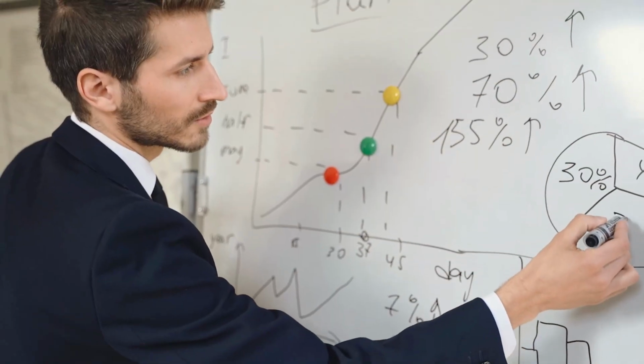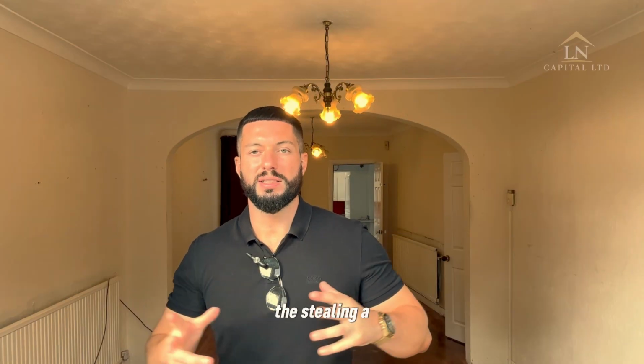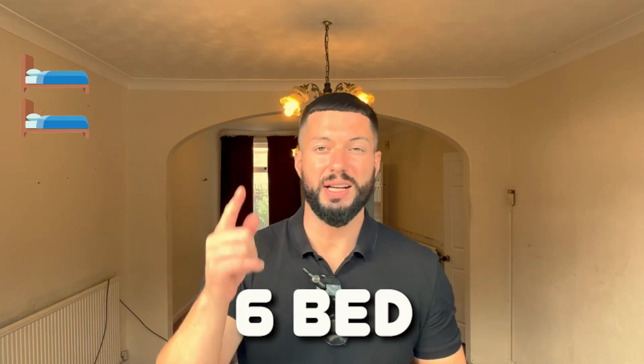Now, keep in mind, guys, this market is hard to do all money out. So the monthly profit on this deal, based on the high interest rates right now, we're looking at roughly £1,200, but most of the money will be coming back out. So that's this deal in a nutshell, guys, and that's based on 6-bed.